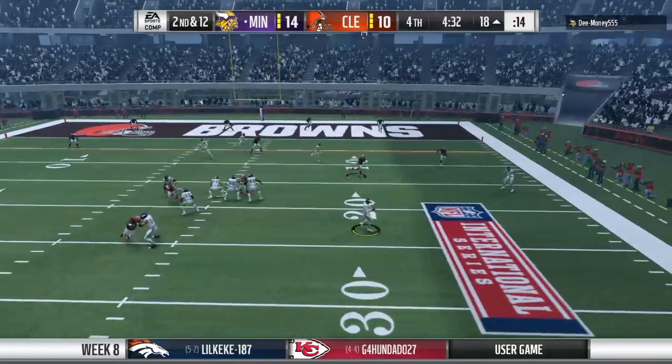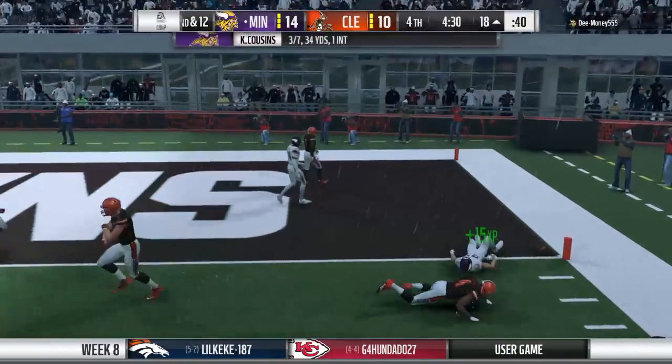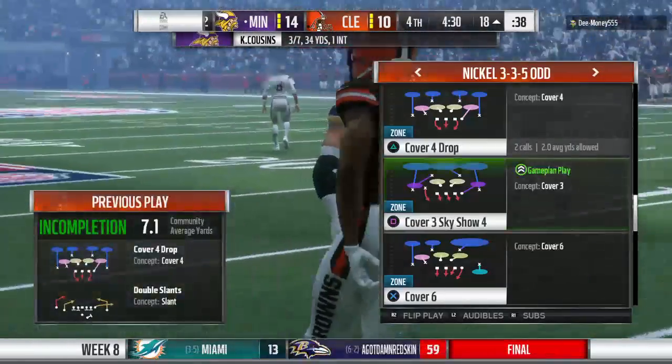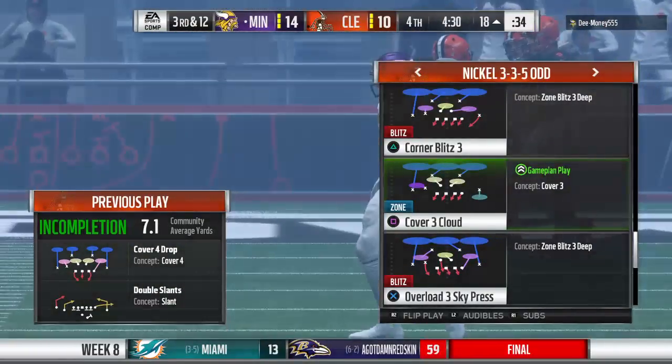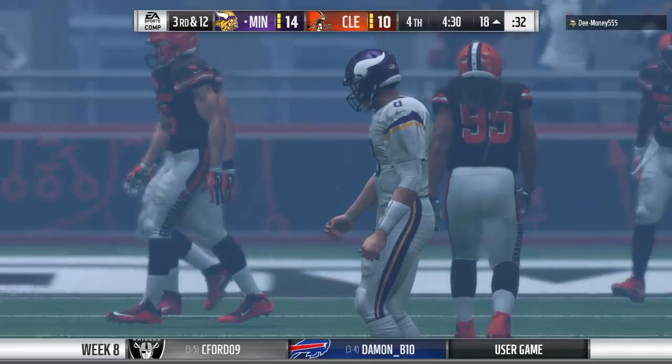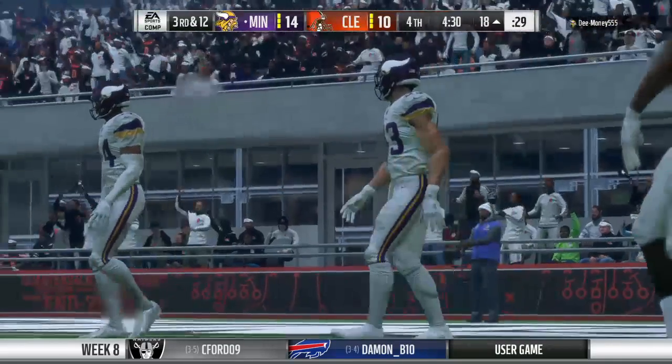Cousins escaping the pressure right. And the hit jarred loose. It's incomplete. It's a lot of contact going on there, and in the end, unable to keep 2 hands on the football and bring it into his body. Everything looked pretty good until the finish.